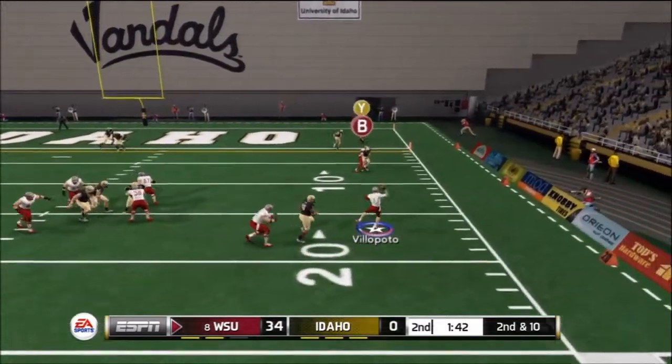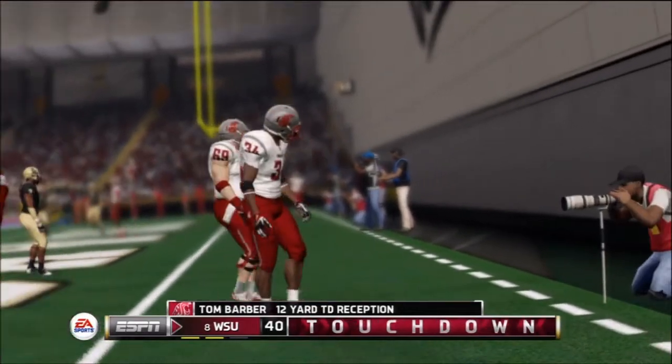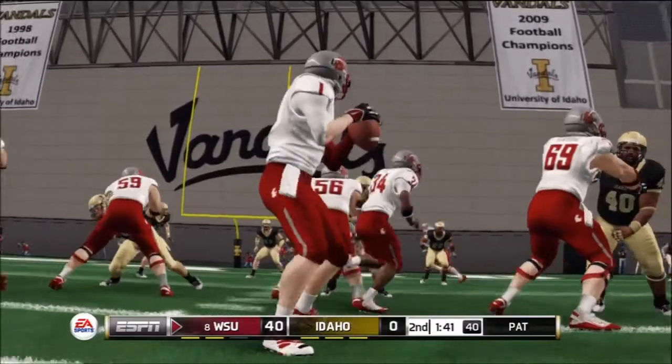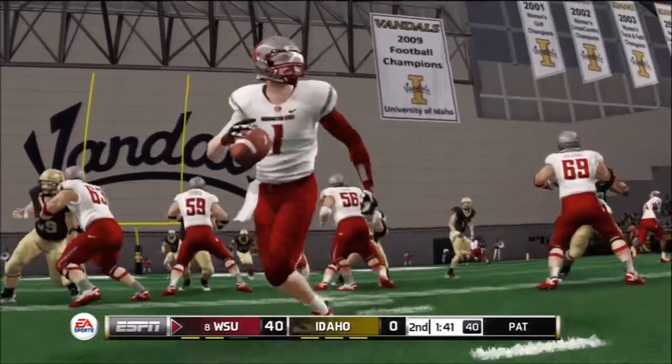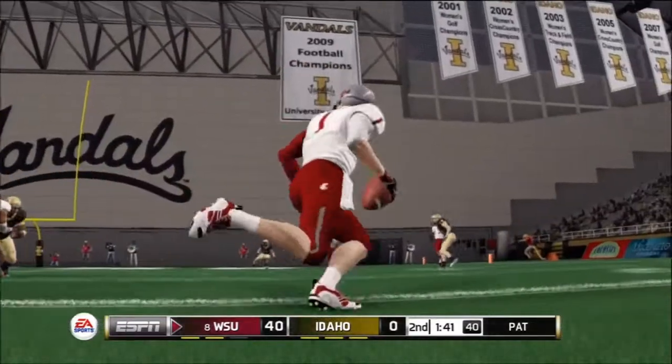Scrambling around. Throws it and is caught for the touchdown. They decided to go to the running back on that touchdown pass. Just a nice job by the quarterback of showing great patience here, going through his progressions, finally finding the back to get into the end zone.